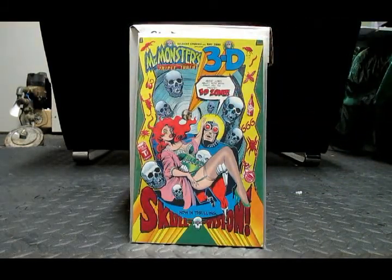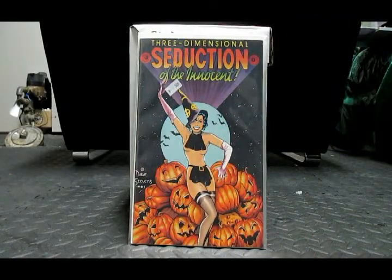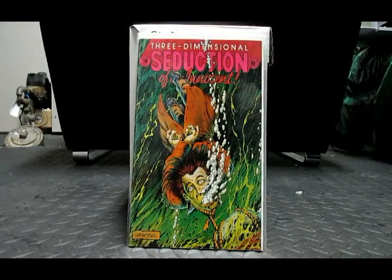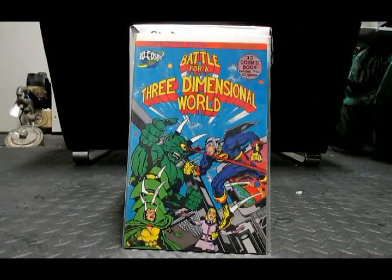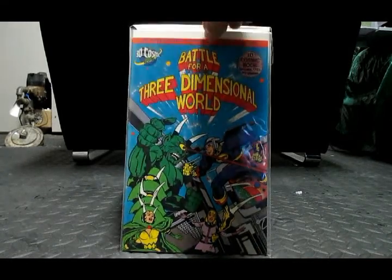And then there's another Mr. Monster Triple Threat 3D, now in thrilling Skull Vision. Another Dave Stevens cover for 3-Dimensional Seduction of the Innocent, issue number 1. And then a Wrightson cover for 3-Dimensional Seduction of the Innocent, issue number 2. And then from a publisher, 3D Cosmic Publications, which I've never heard of, and it's the only thing that I have.